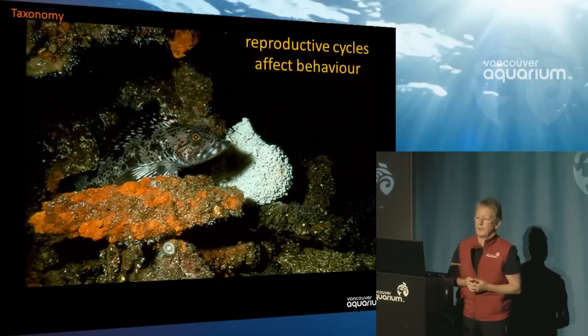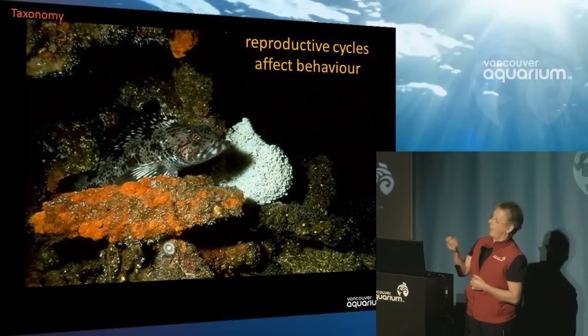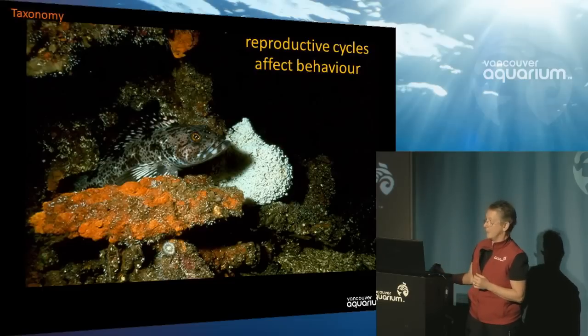Animal behavior is another part of taxonomy. It affects behavior, reproduction. There's the Lingcod that I was talking about with the Lingcod egg mass survey. There's going to be more talk about that. But the Lingcod will stay with its eggs, so you can be sure to find them staying in their territory at certain months of the year.